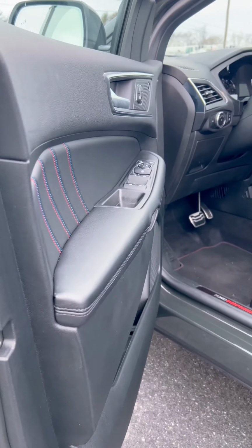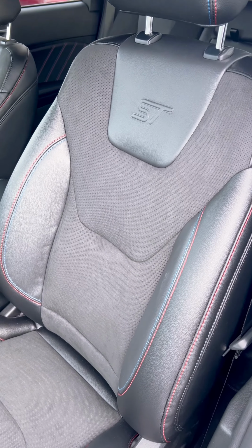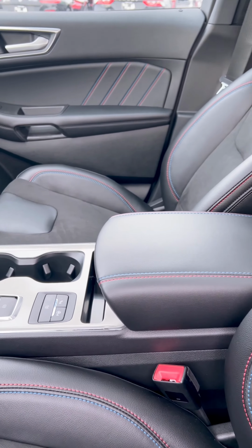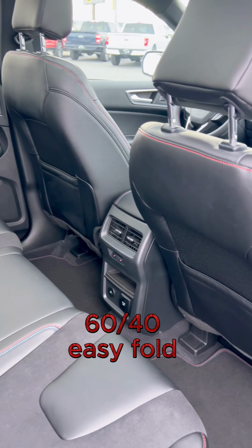All right, let's check out the interior. First thing, I'm wowed by just how spacious the interior of the vehicle is and the premium features. Like these beautiful ebony leather ST bolstered bucket seats. They are heated, which is great for the winter season. Your steering wheel is also heated, and your back cabin seats provide a 60-40 easy fold rear bench.